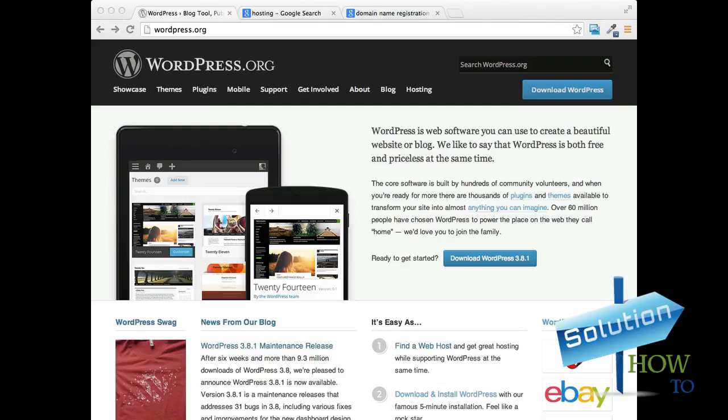And if you aren't familiar with WordPress, WordPress is web-based software that lets you create websites and blogs very easily. You don't have to know any coding. You don't have to be an HTML programmer to get up and running with WordPress. And you can build some very functional sites and great looking sites.